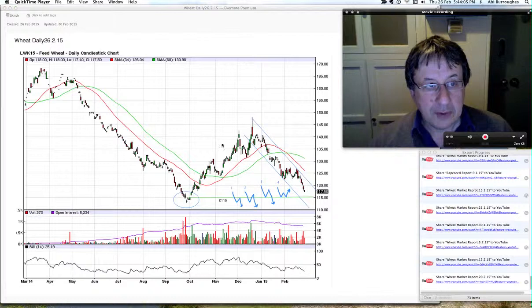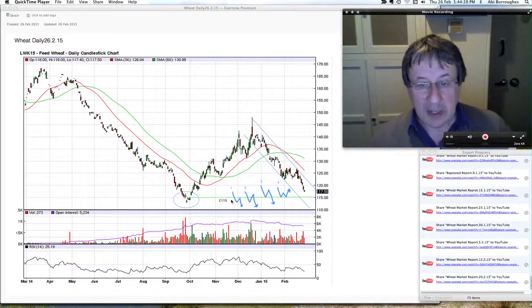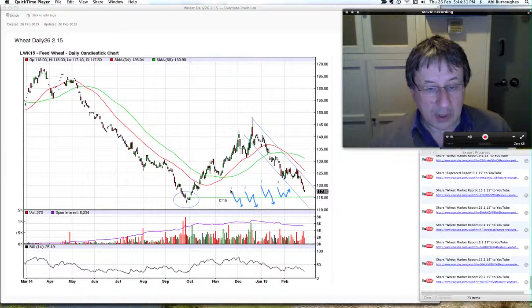Just popping down now into the daily time frame, you can see here this consolidation pattern that we were looking at last week with this triangle around the 125 level. This was broken clearly beginning of the week. We filled this gap fill here at 120, that didn't hold, and we're going down now to test the lows last seen in the end of October at 115. What can we see now?